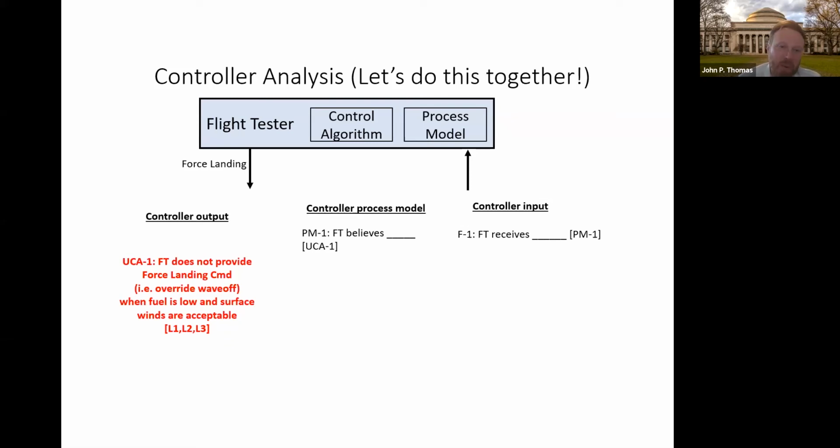What kind of input to the flight tester might cause them to believe that it's not going to wave off? So some of the things to consider, and I'll flip back to the control structure in a second. I'm going to open a different question now to answer this one. Some of the things to consider when we're looking at feedback. What if the feedback is missing from the design? You might postulate and examine that case. What if feedback is not sent? It's in the design, but it's not sent for some reason. What if the feedback is sent, but it's incorrect? And what if it's delayed?